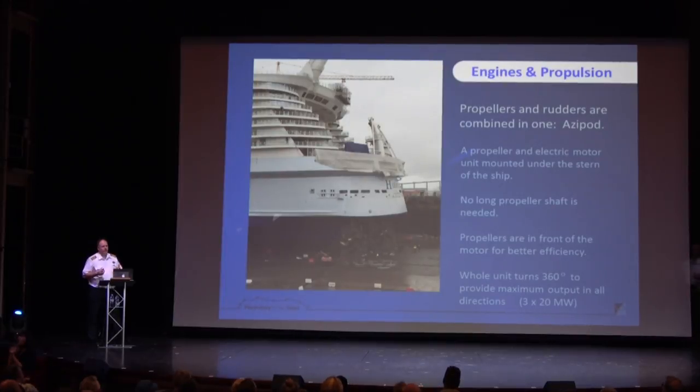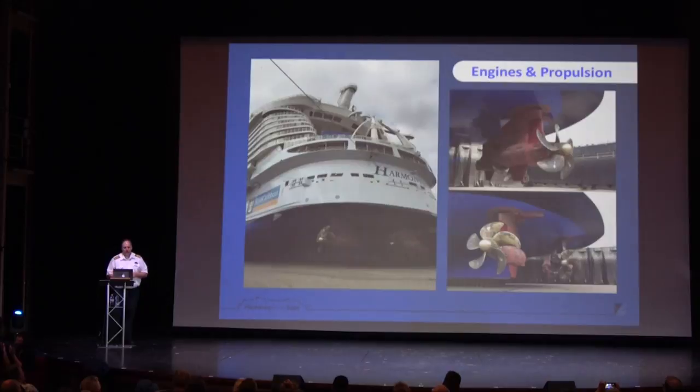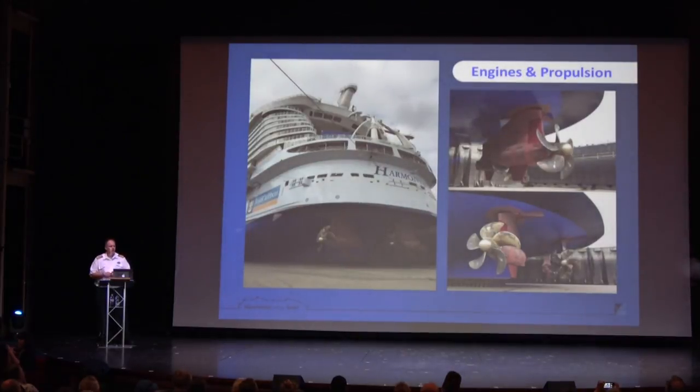Of course we have a lot of technology up and around, but what really is making the ship move, of course, is our propulsion system. And we have azipods on this ship, and it's basically three electrical motors that are pushed down through the hull, and that we can turn 360 degrees.